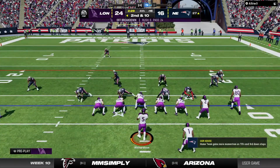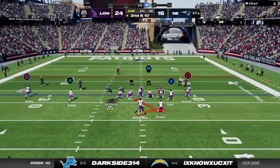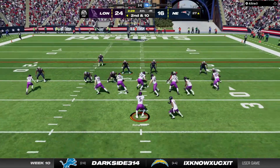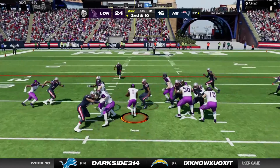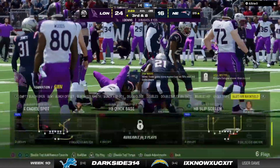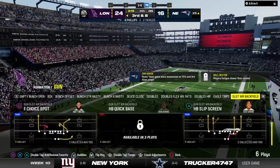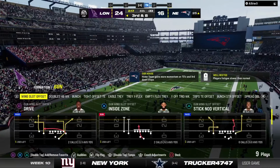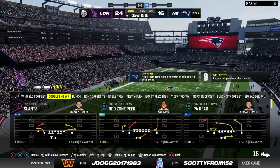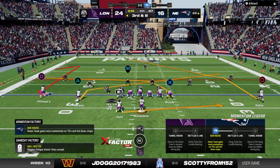Ready? 2nd and 10. From the shotgun now, here's an inside give. Down right around the 25. Pretty good little two-play sequence there. You force the incompletion, then a very short pickup. Yeah, now maybe bring in an extra defensive back or two because you want to try to defend on third down. They like to play those nickel or sub packages, don't they?